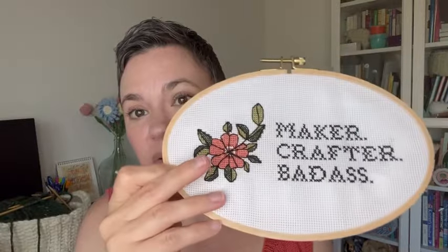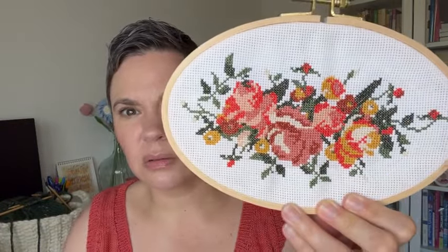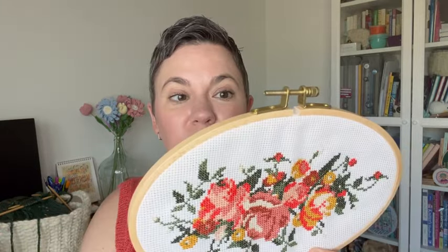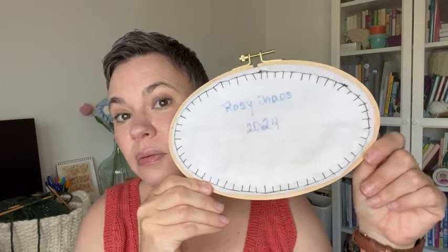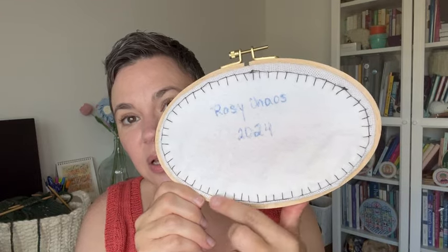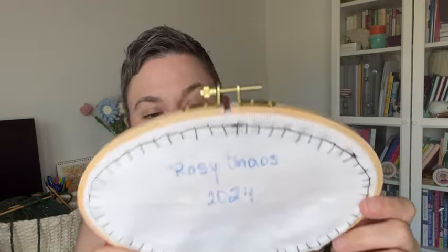And I did purposefully change the colors of this one. I think I used a peachy color that was in this one. Maybe? Close enough. I did see recently a crafter who I follow, who has been doing a lot of cross stitch as well, inspiring me a little bit. She finished up the back of hers with a piece of printed fabric, which was really pretty, and she used blanket stitch. So I thought maybe now is a good time to learn some blanket stitch. So I did that along the outside and I just wrote with a pen, Rosy Chaos in the year.